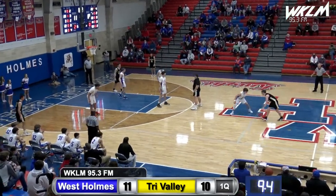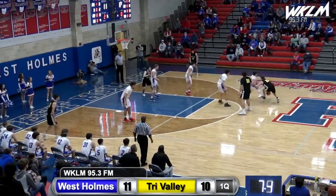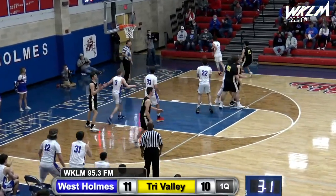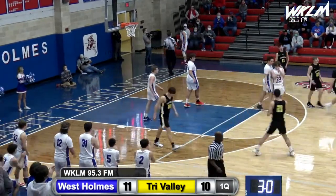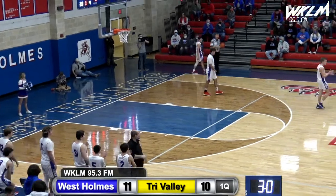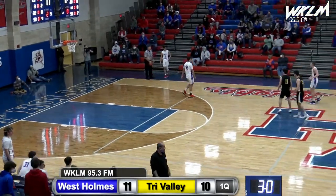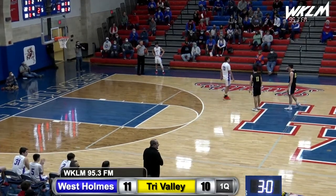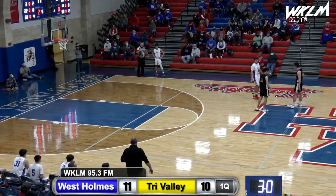Down to 10 seconds to go in this first quarter. Scotties with it, and out of the right wing over to Luke Lyle. Down to 5 seconds. Pass to the corner, goes off the hands of Alex Williams and out of bounds. Turnover with 3 seconds to go in the first quarter, the fourth on Tri-Valley. West Holmes to inbound in the backcourt area, as now in Drew Burkhart will replace Luke Lyle.